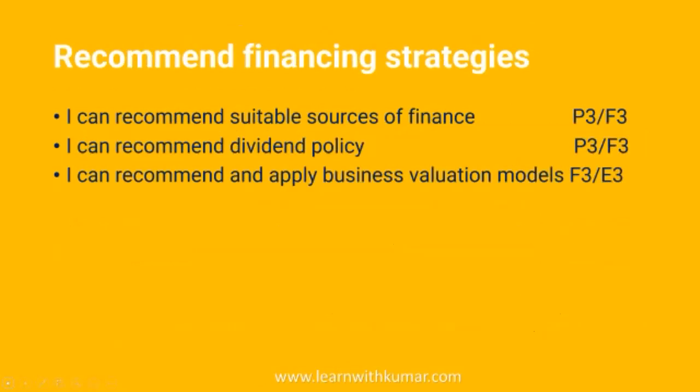Fourth one, recommend finance strategies. I can recommend suitable source of finance. If they are looking for short-term funds for a short-term necessity, don't go and recommend rights issues and bonds. On the other hand, if you are looking for long-term funds, don't go and recommend a commercial paper.